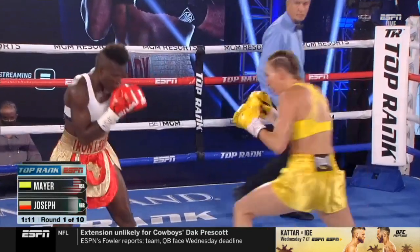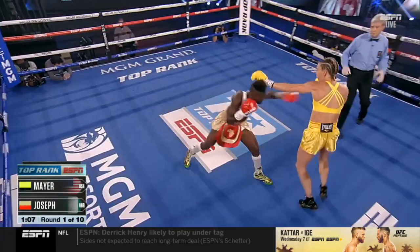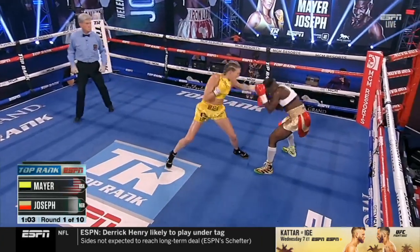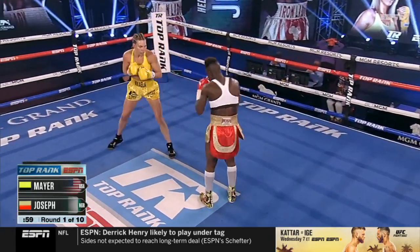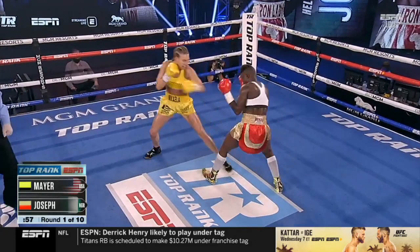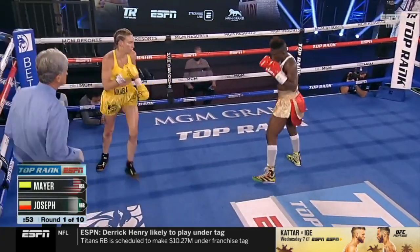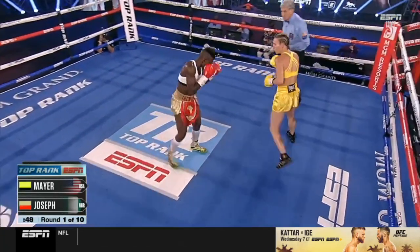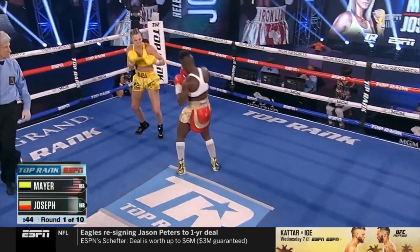And you can see Helen Joseph, you see that crouching style. She comes in behind, throwing punches from down low. She makes herself very difficult to hit. When you have a fighter that's squatting down the way she is, posturing, dipping her head down low, it's really hard to find the target. You can already see Mayer willing to throw that right uppercut with Joseph in that crouching stance.